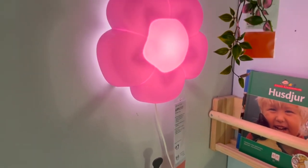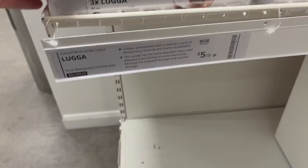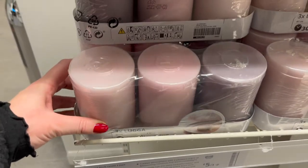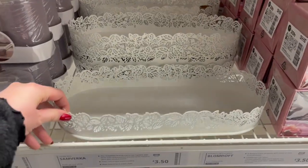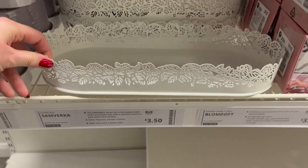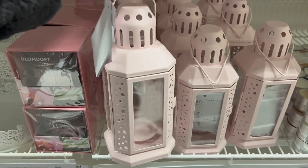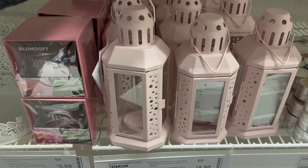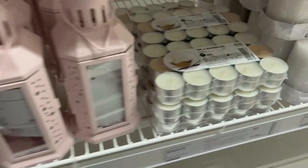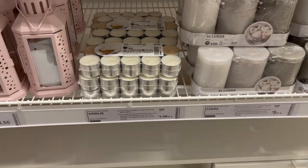And more candles, and a beautiful raspberry flavour with 40 hours burning. They had so many different candle options in there. This 3-pack here for a fiver, and this beautiful tray for only £3.50 to place it on. Now I love a lantern, but I couldn't love this one anymore. For £3.50, this beautiful little girly pink lantern. Really regret not picking them up. And also the cute little tea lights to go in it as well, which were only £1.50 for a really big pack.